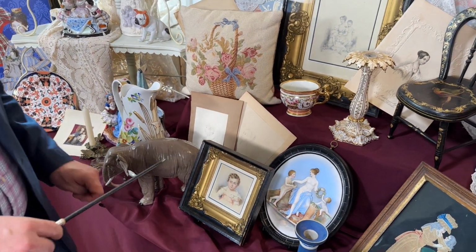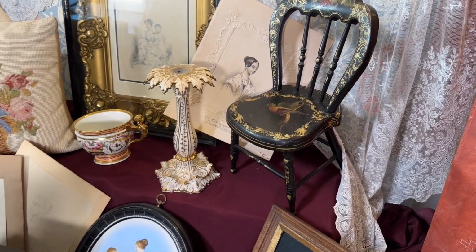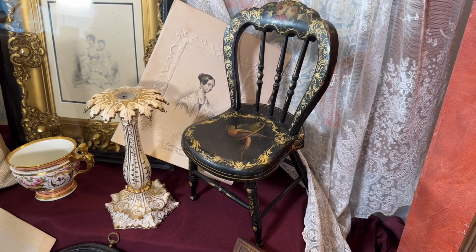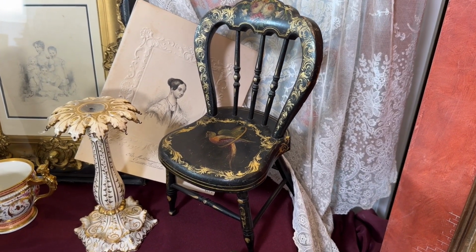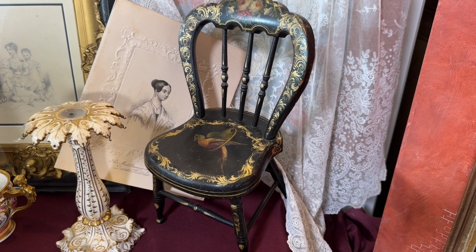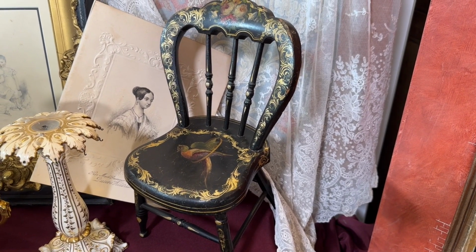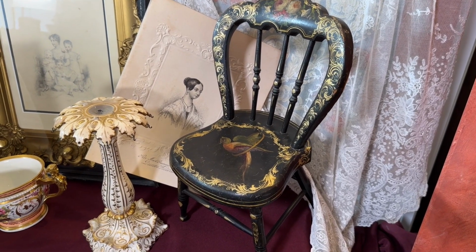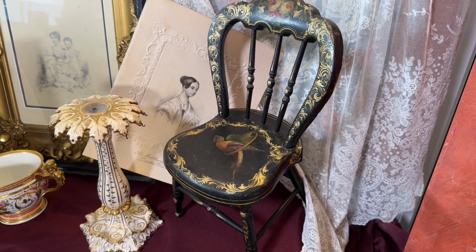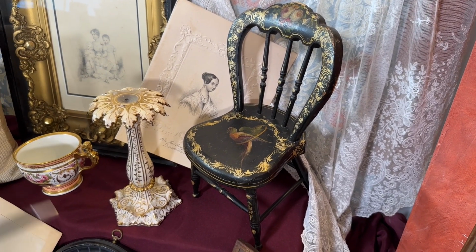And out of the estate, another piece that both David and I were just gaga for is this papier-mâché chair. We collect papier-mâché in our home here on the Monterey Peninsula, but our space is filled, and this is really an outstanding piece of papier-mâché, even though it is not actually paper.